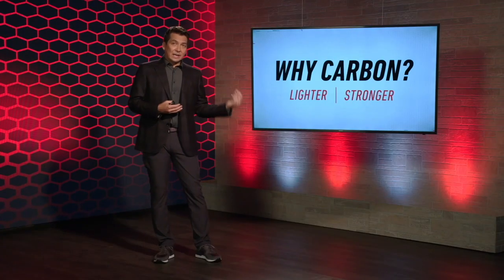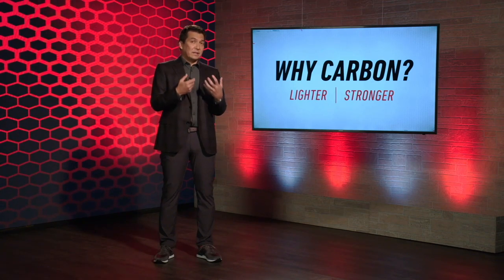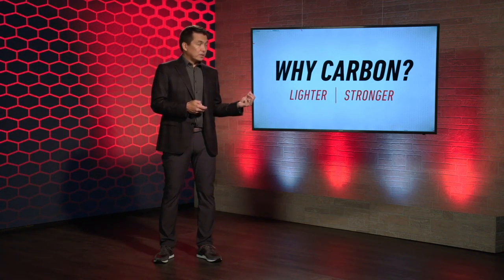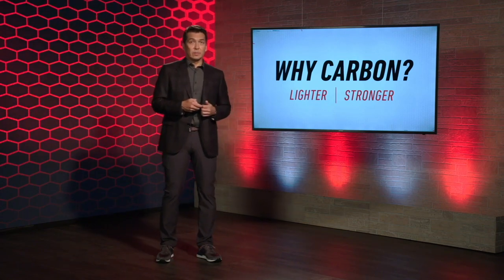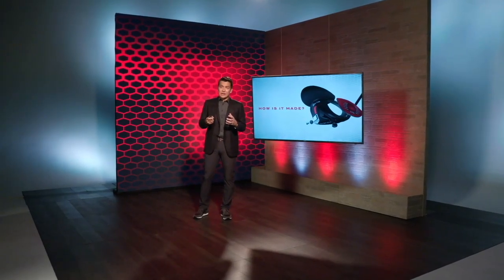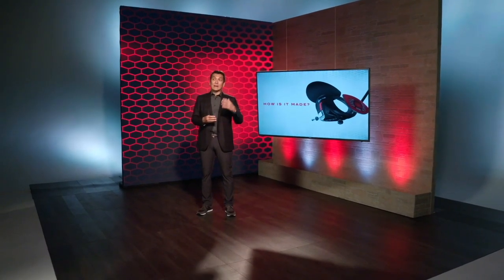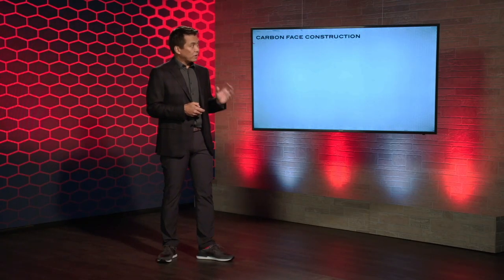So, at TaylorMade, we had to figure out how to use carbon in this way and what benefits, therefore, it could bring. So there are challenges with carbon. We have overcome those challenges, and that's really the story behind what the carbon wood age is bringing up. So how is it actually made? What goes into the making of this face? Why did it take 20 years to figure this out? Well, let's take a deeper look into the construction of the face.